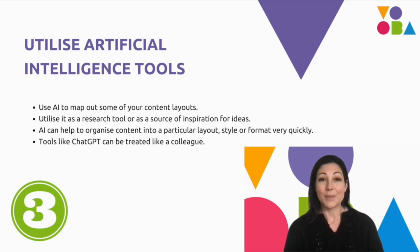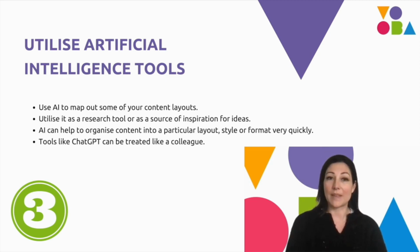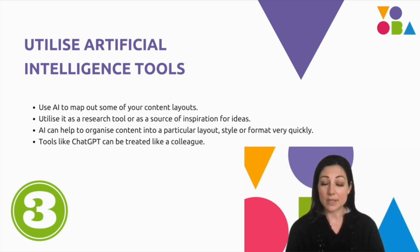AI can help you organise content in particular layouts, styles and formats. And most importantly, treat it like a colleague, like an extra pair of hands, and not someone that's going to replace people within the departments, because that's never going to happen. Things all still need to be fact checked. It can be unreliable, so you still need to do a lot of the work, but work on making the right prompts. It's something that we've been doing for a long time now.